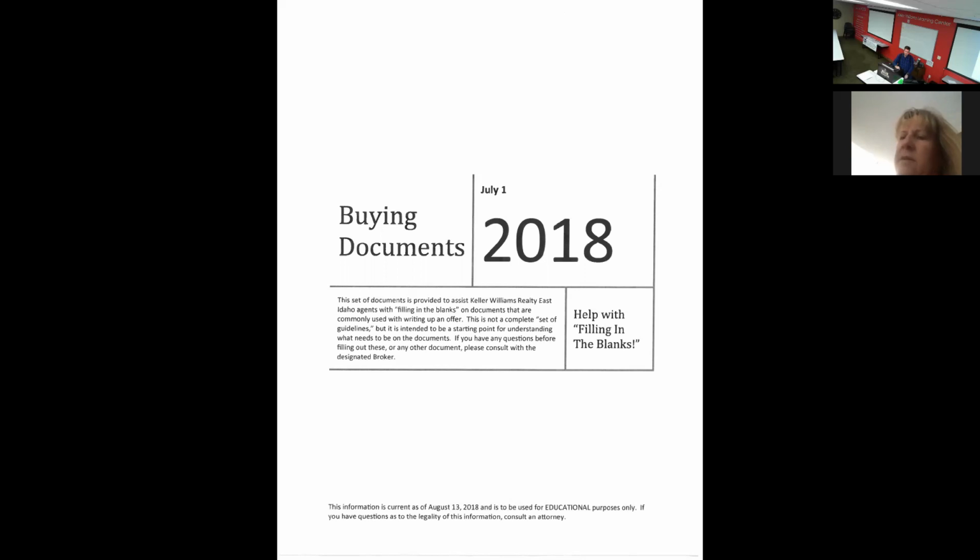What happens is every year, the State Association of Realtors changes the forms based on any legal changes that the Real Estate Commission or the legislature has made. So with those changes, they modify things. These forms will be the ones we'll be using throughout this year until the end of June of 2019. Is there any guarantee that they will change every year?